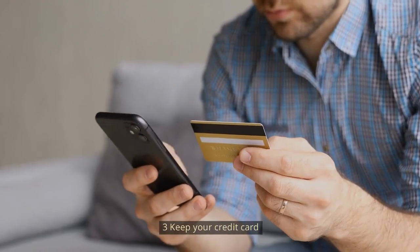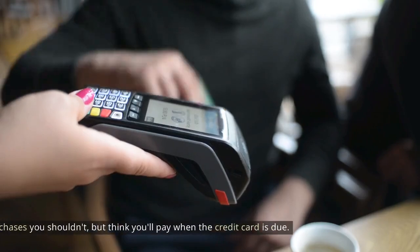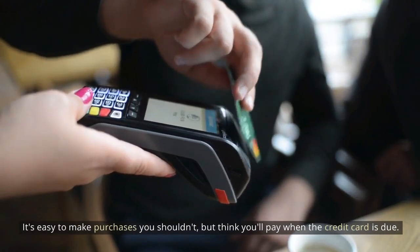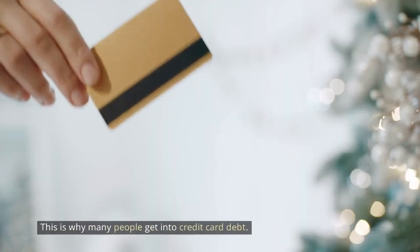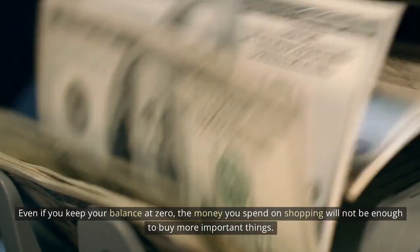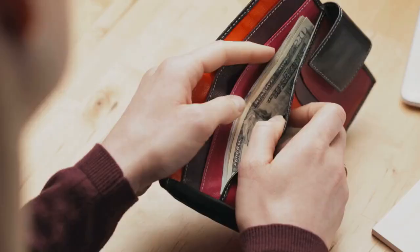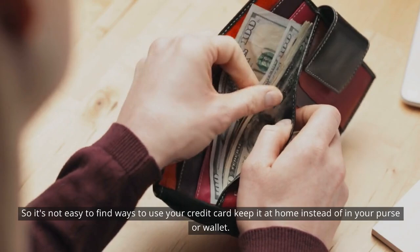3. Keep your credit card. Credit cards are very useful, which is one of their disadvantages. It's easy to make purchases you shouldn't, thinking you'll pay when the credit card is due. This is why many people get into credit card debt. Even if you keep your balance at zero, the money you spend on shopping will not be enough to buy more important things. So it's not easy to find ways to use your credit card.